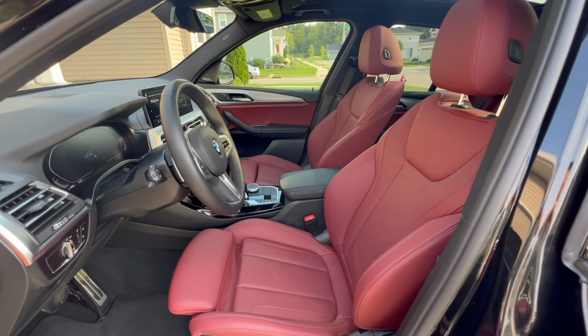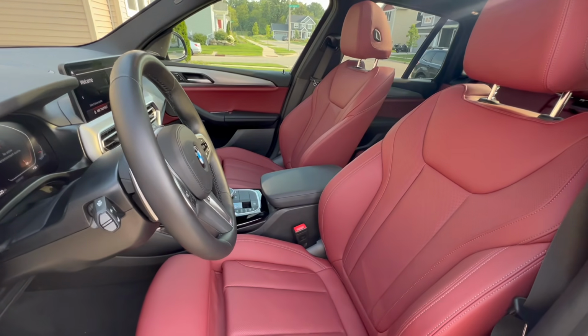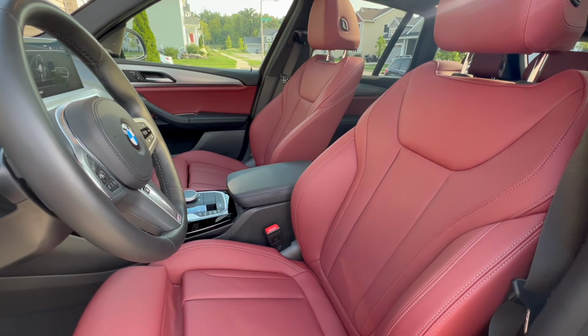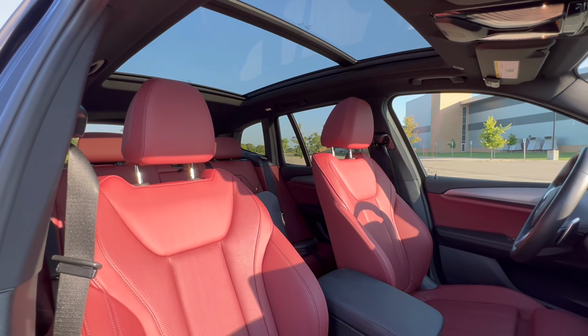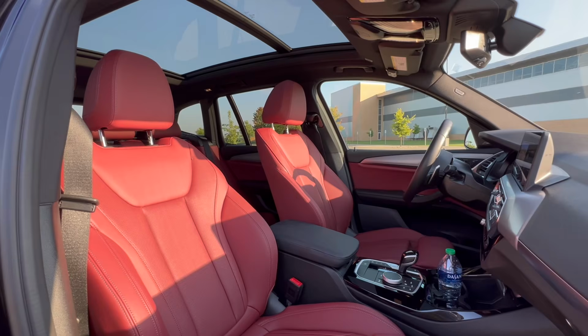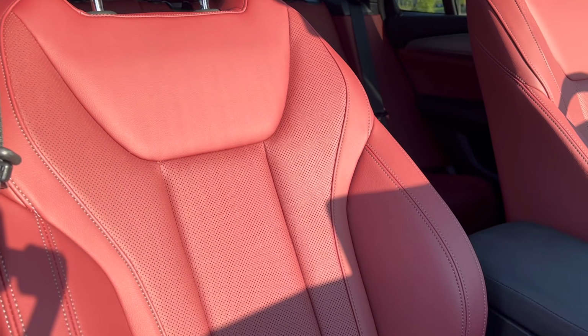First thing that's obvious with this interior is this gorgeous Tacora red perforated Sensatec leather. A lot of words that basically mean that it is red, and I like that it's not a bright red too. It's actually quite a darker, maroonish type of red. It's definitely a nicer color than I would expect from some of the brighter sports cars, I guess. But yeah, it looks really good, and these seats are well bolstered and very comfortable, very contoured.